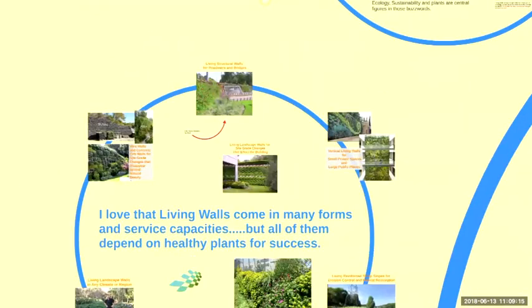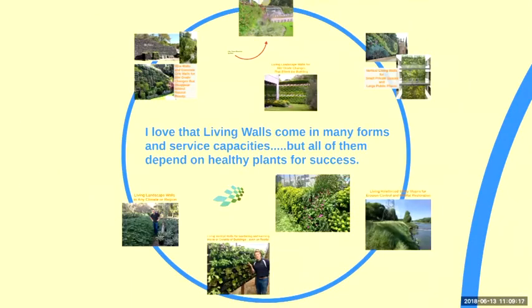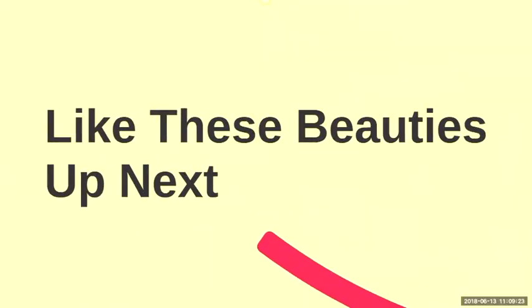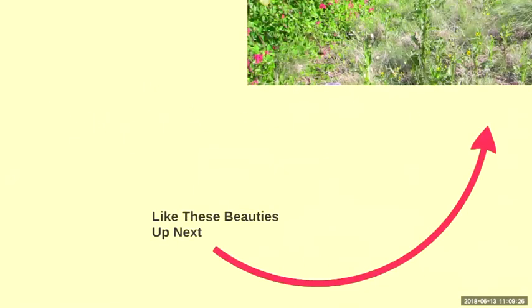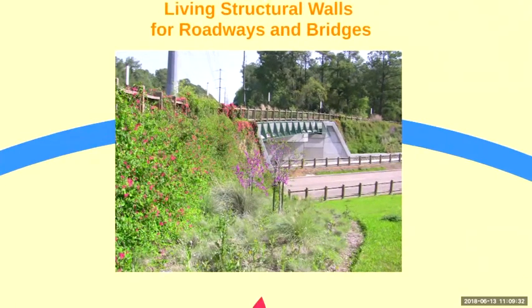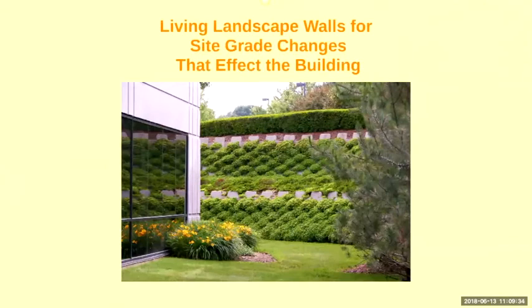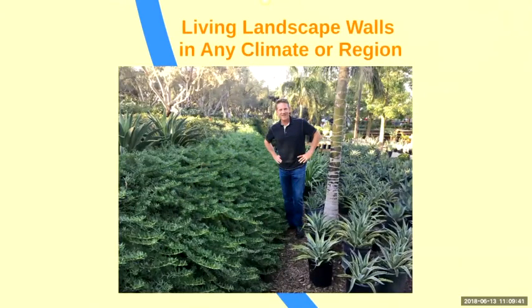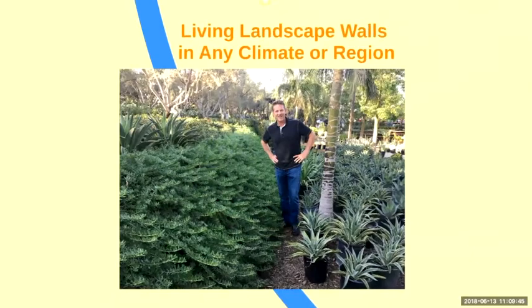So I love that living walls come in many forms and service capacities, and all of them depend on healthy plants for success. And a lot like these beauties that are coming up next, just good sector examples. Living structural walls for roadways and bridges. That's an awesome project. Site landscaping walls that affect the occupants even inside the building. Living walls can be built in just about any climate. This is in very dry Southern Cal.